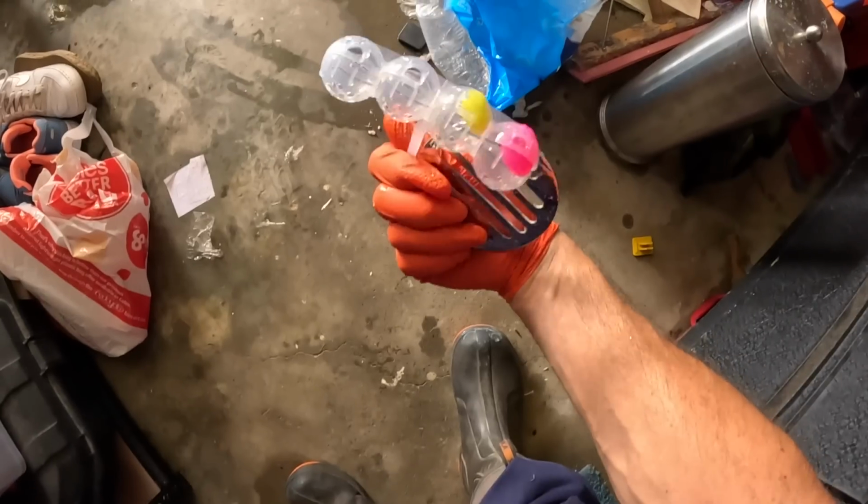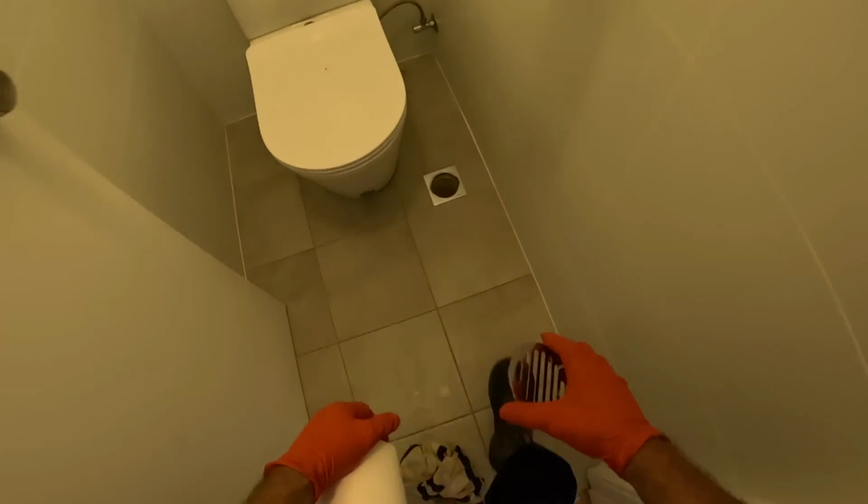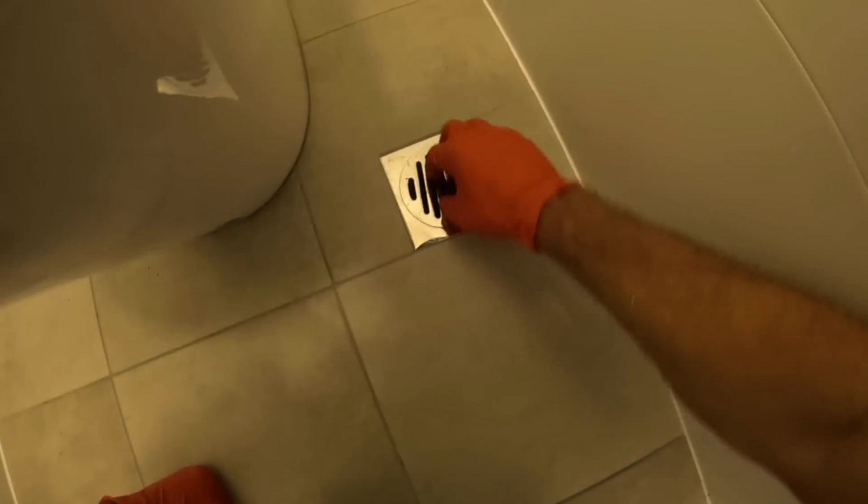We won't put that back on because we know they're not good. Stick the grill back in. What time is it now, baby rat? Toilet paper flush time. That's correct. How'd you know?